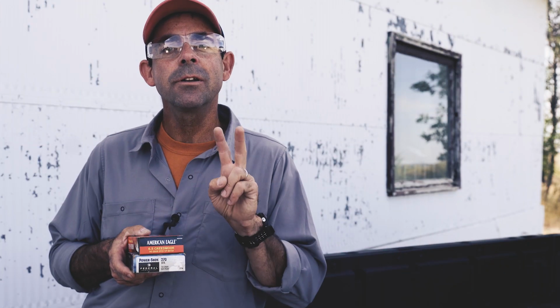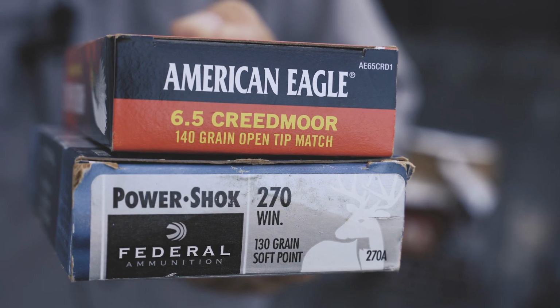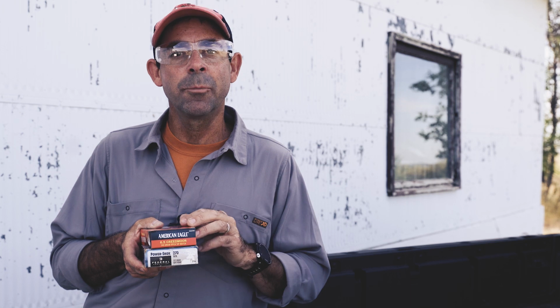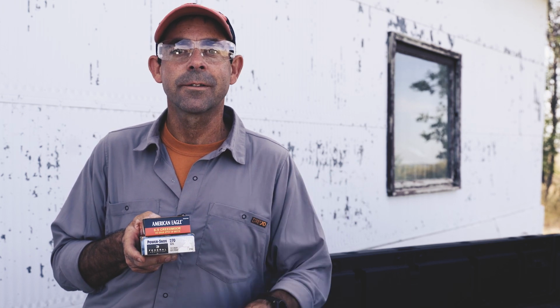When you go to buy ammunition, keep two things in mind. First, make sure that the caliber that's stamped on the box matches your rifle. And second, make sure that the bullet itself is suitable for whatever game you're hunting or target you're shooting. Remember, firearms are only as safe as the person using them. So whether you become a hunter, a competitive shooter, or you just go to the target range every now and then with your family, shooting is a blast.